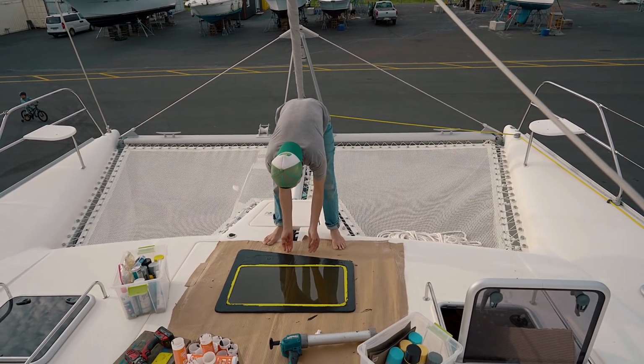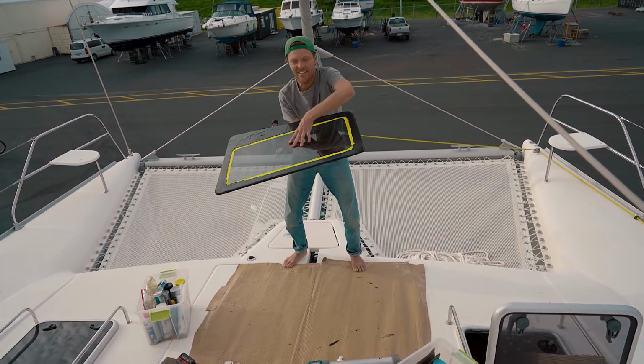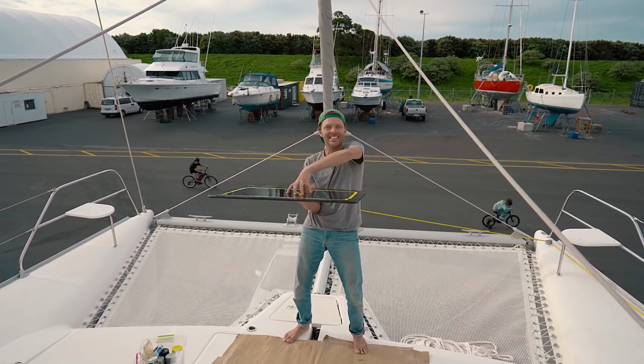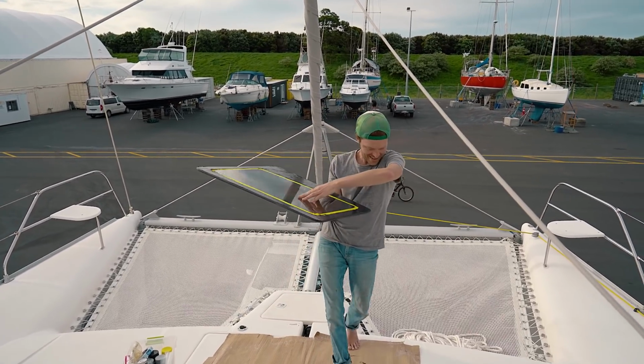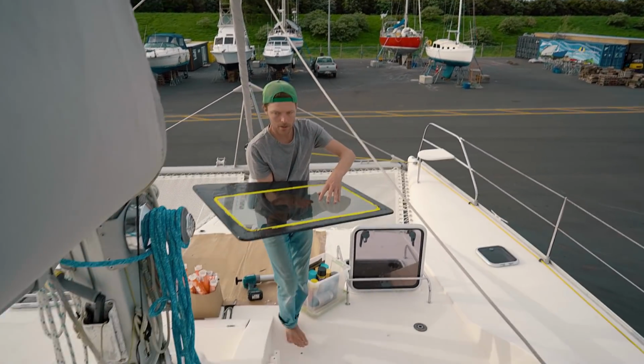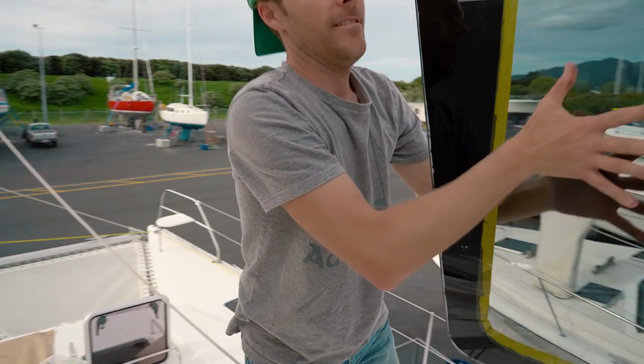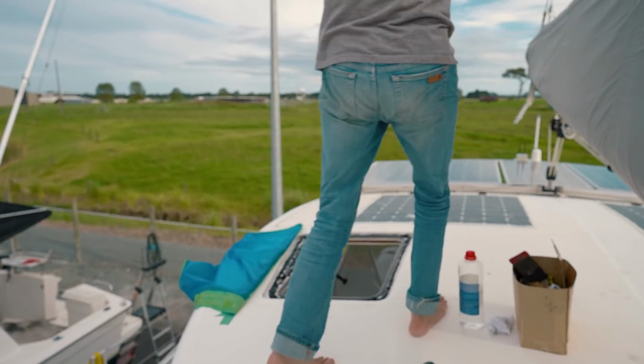This one's gonna be hard. It's just straight down. Straight down, yeah. So you're gonna have to be down below with your hands on it to lower it. Okay. Let's do it.